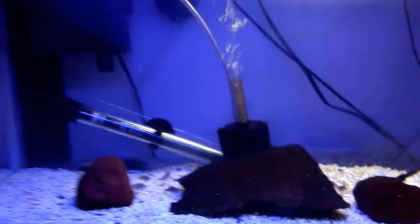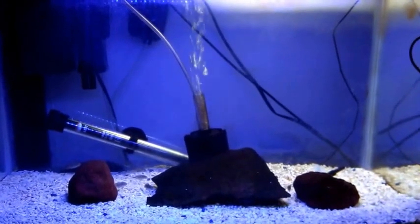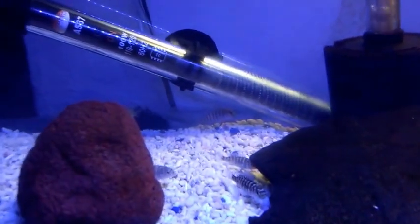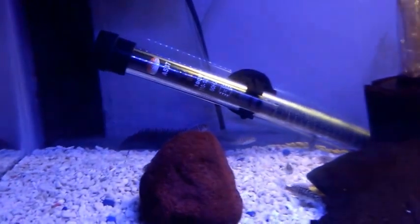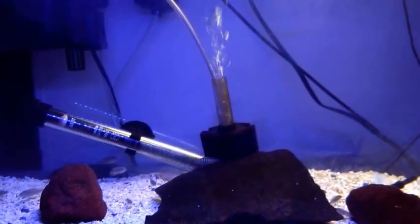This tank is in my room where my 5 gallon used to be. I took it out and put the 10 gallon in here to keep all these fry. I'm not sure if you recall, my female had 25 to 27 fry, somewhere in that area, and I haven't lost any of them. They're all alive. They're all living well. They're doing good. I'm really happy about that.